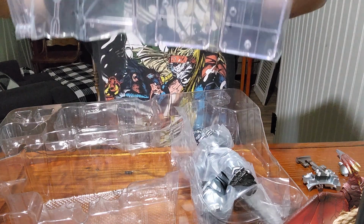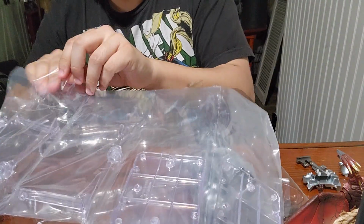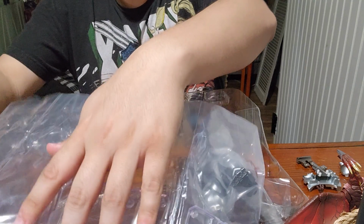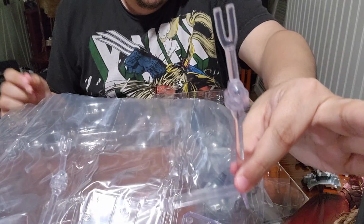And technically two of these are for Rodan. Two of these are the flight stands. So let's have some fun, shall we? Let me see. These are for Rodan's wings, so you plug them in on his stand, and they'll hold up the wings, so that's cool. We're gonna do something with that.